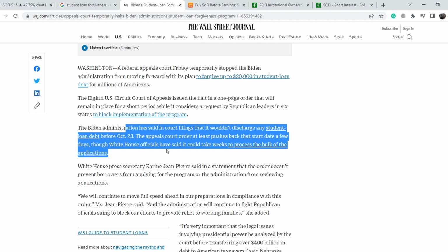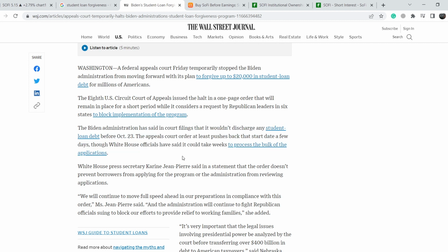The appeals court order at least pushed back that start date a few days, though White House officials have said it could take weeks to process the bulk of the applications. And definitely this news is quite scary for a lot of people, because more than 22 million Americans already filed the documents for this student loan forgiveness, and the total number of eligible people is about 40-something million people, and this means more than half of them already filed these documents, and it is really important for them to have this money, because the economic situation right now is not so favorable for ordinary people, and this might be very scary for them. But how might this news affect the price of SOFI?